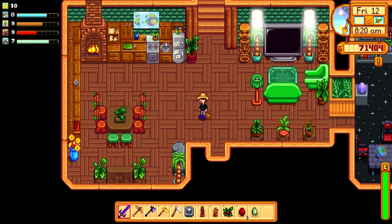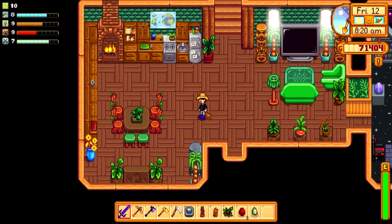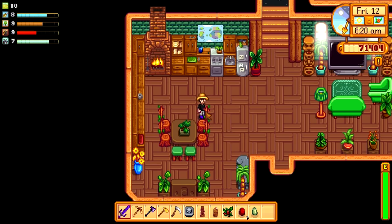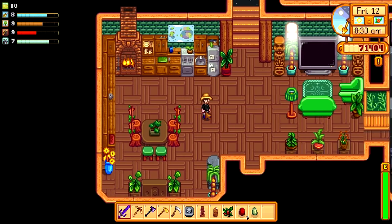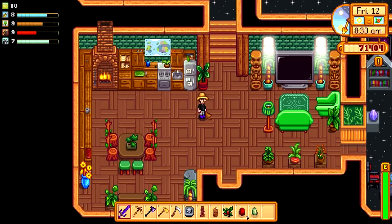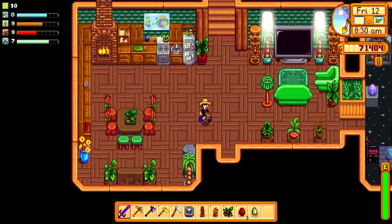So I've changed the color of the floor. So it's all kind of the same color, so it's not like the tiles in the kitchen. I've got these tree stump thingamajigs, which are amazing. Loads and loads of plants everywhere. There's a little bit of a gap here, which I do want to fill at some point, but I've gone with the jungle theme for this room, which I think looks quite fancy.